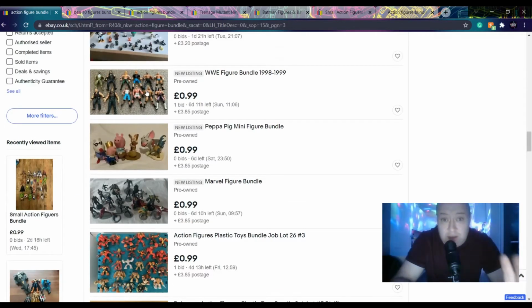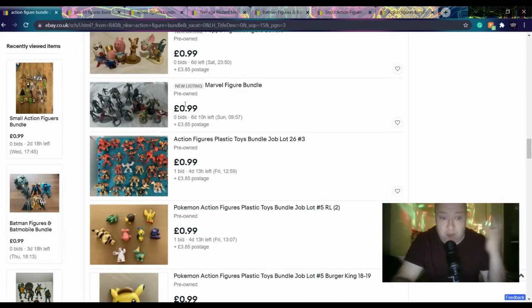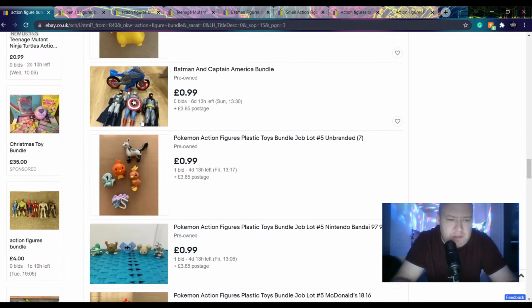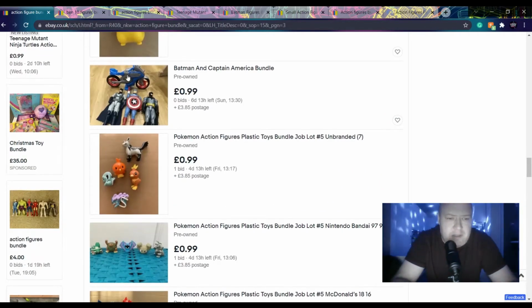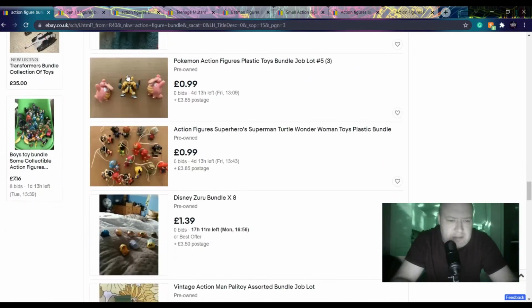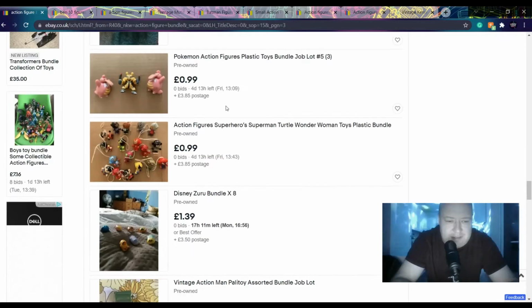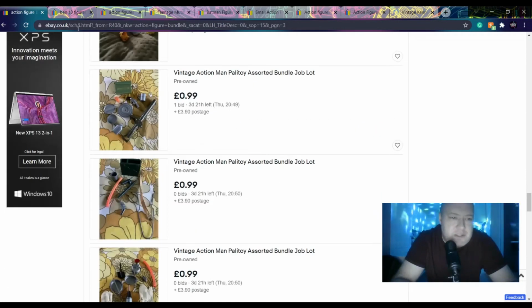You will see a lot of wrestling figure bundles. I guess due to the transient nature of wrestlers, they don't always last particularly long once the figure's out there. It's out there for good. But there's a hell of a lot of wrestling figures on eBay, and if that's your bag, go for it. There's Gormiti. The kids are watching Gormiti cartoons at the moment and kind of digging them. Right, let's... Oh, ha ha. There's a good one.